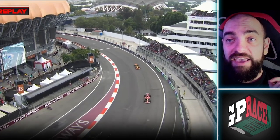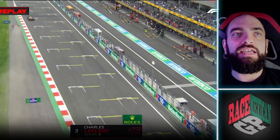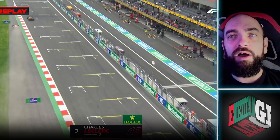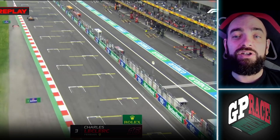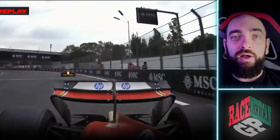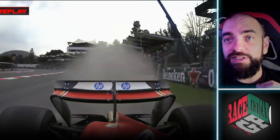So this is Leclerc saving it and going onto the runoff there. And as soon as that happened, he completely lost his pace. I think Lando was going to go by anyway, but that was an almighty save from Leclerc. Watch this tail slapper. Too much on the power. Whoa. Did you see how close he was to that edge there?